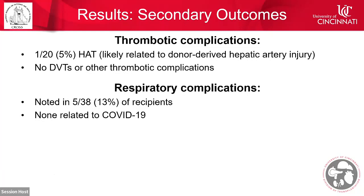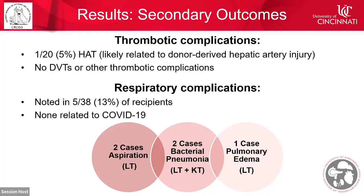Respiratory complications occurred in 13% of patients and included 2 cases of aspiration in livers, 2 cases of bacterial pneumonia in a liver and a kidney, and 1 case of pulmonary edema. None of these were deemed to be related to COVID-19.